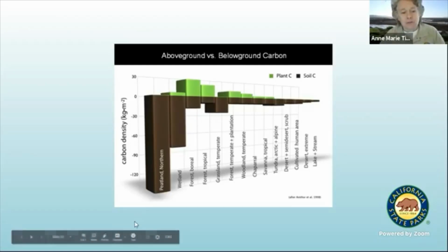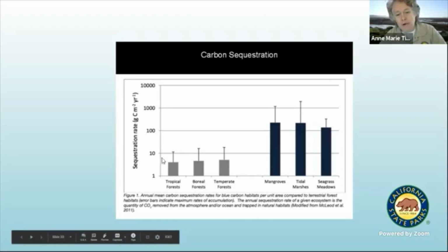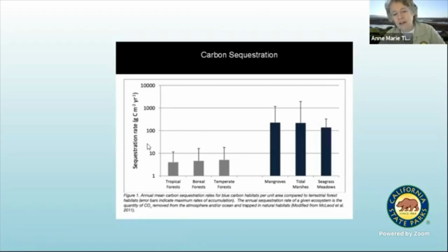I'll show you how we compare to other plant communities, and again, why we're so good at sequestering. This is a paper, so this is pretty new science. This is 2011, about 9 years ago. Remember I was telling you the sequestration rate, the grams of carbon per square meter per year. So here's what you would think: tropical rainforest, temperate forest, obviously the redwood forests are so important, and things like that. But the boreal forests and tropical forests, look at their sequestration rate. It's so low. It's less than.